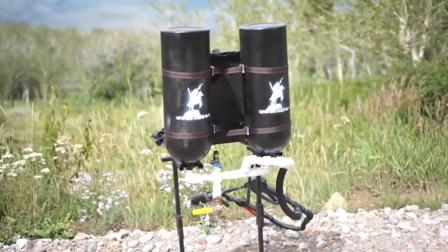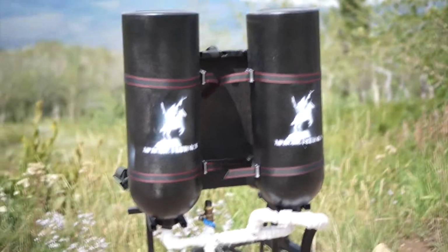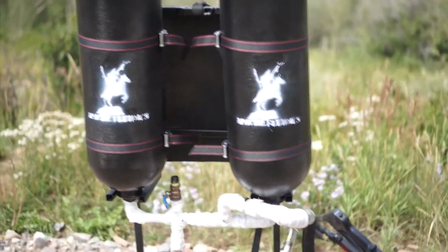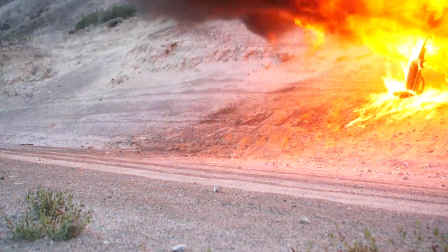The Apache Fluidics M2 M9 flamethrower is the only flamethrower that you can buy anywhere in the world right now that has full military performance. So it matches and exceeds the performance specs in every category of the M2 and M9 genuine US military flamethrowers.